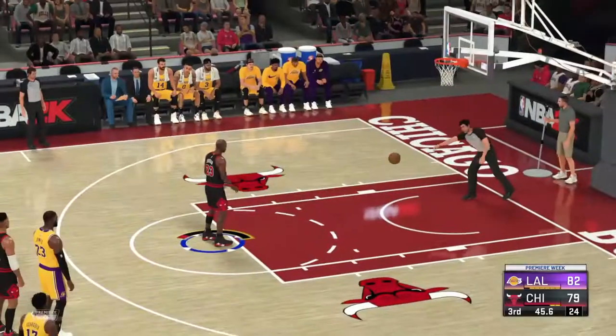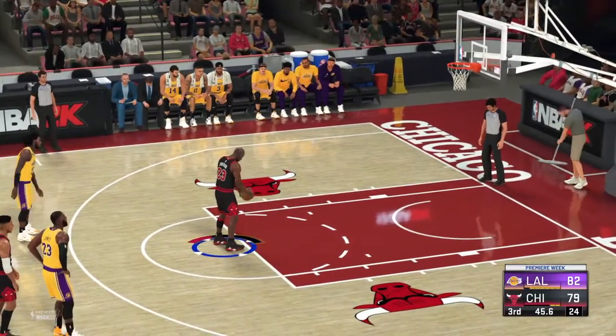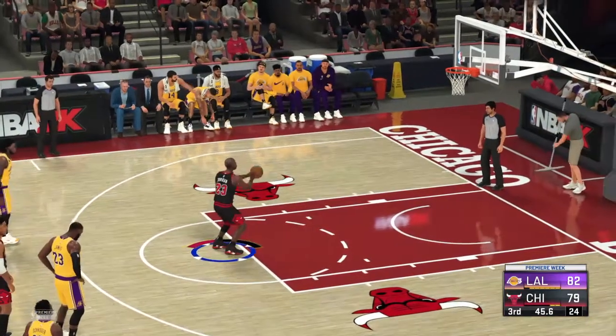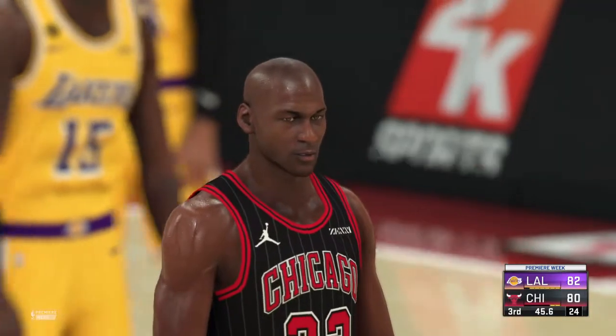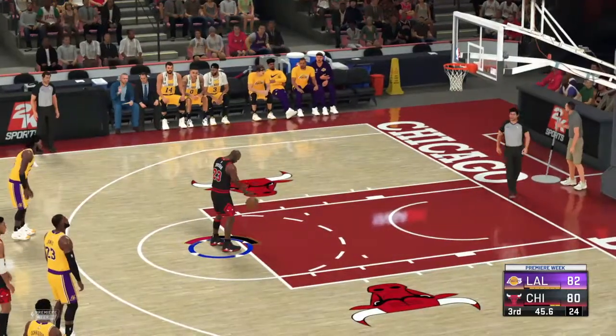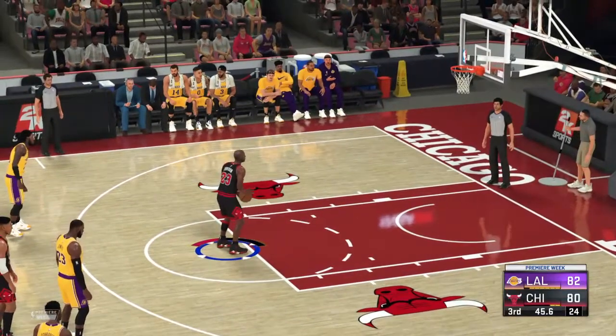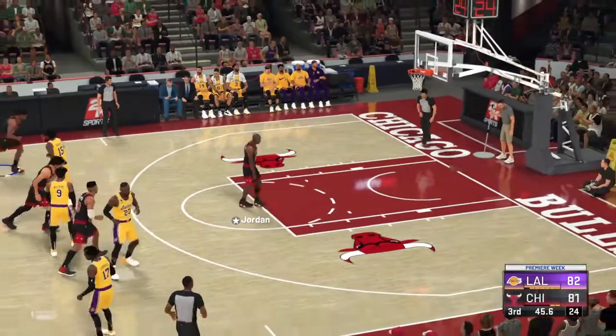Unnecessary contact. And Kevin, that's a pretty dangerous play right there. I mean, I don't like to see a player put an opponent in harm's way, as much as you just saw him do there. Glad they pinned a flagrant on him. Yeah, you're right, Greg. The officials were all over it. They weren't going to let him off the hook that time. And so Jordan nails both of them.